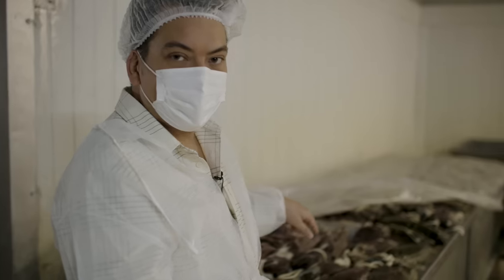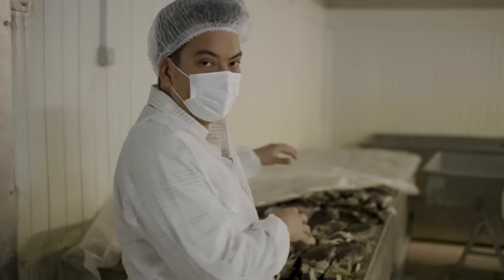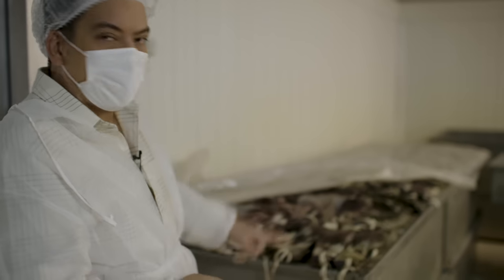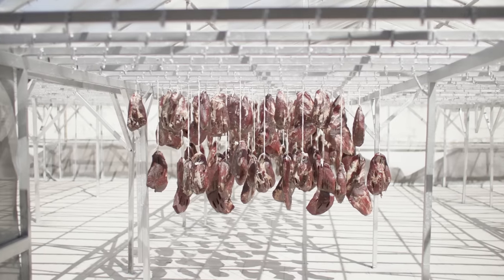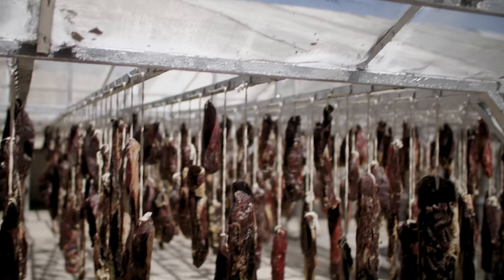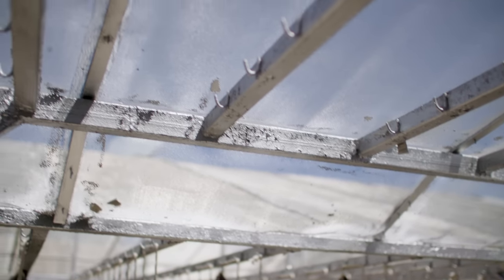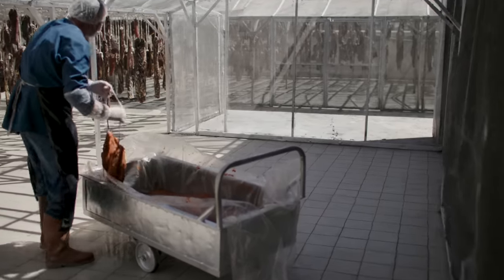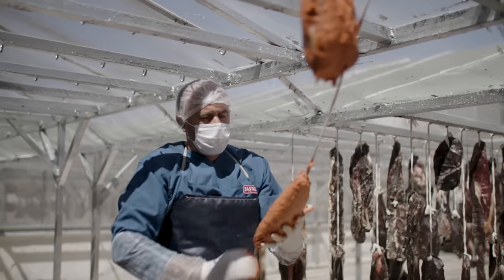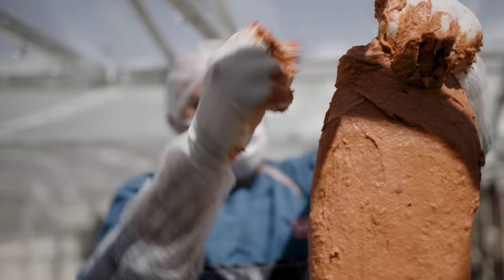So this is the first stage of the process where they put loads of salt onto the beef. And this is an entire bath of beef. The salt kills the bacteria, and then the meat is hung out to dry, not in the refrigerator, but the good old sun. And lastly, chaman, a paste made from a mix of spices, is lathered onto the meat. The precise recipe is closely guarded, but the extra special ingredient here is the human touch.